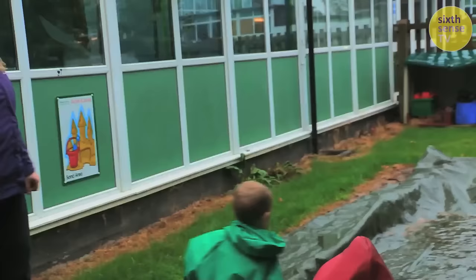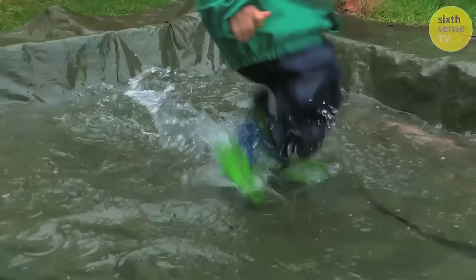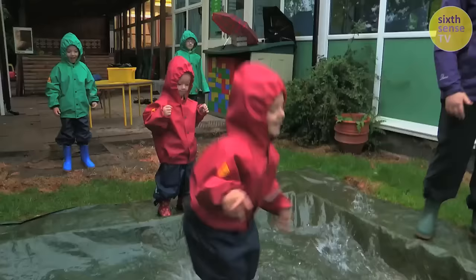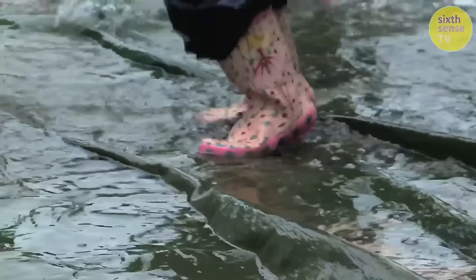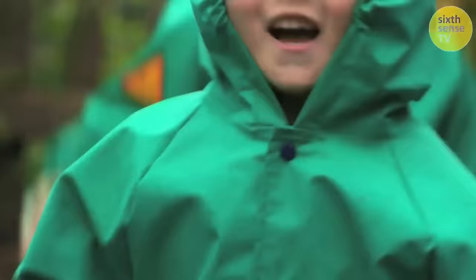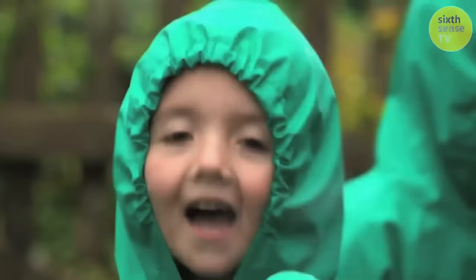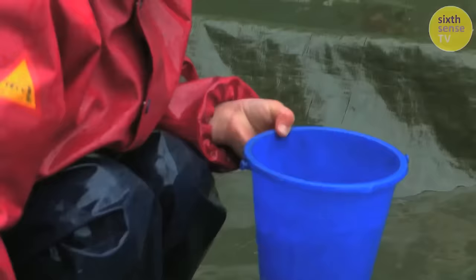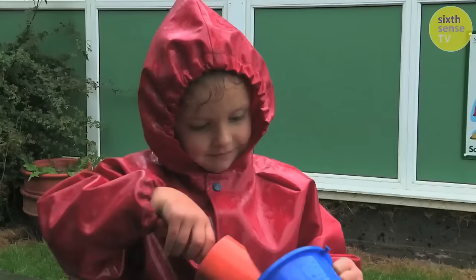What do you think of those puddles? Splashing! Woohoo! We're waterproof, aren't we? Yeah. Woohoo! What better game than splashing in puddles? Jacob is enjoying it. Even if he is getting a little wet. That's Sophie with a bucket.